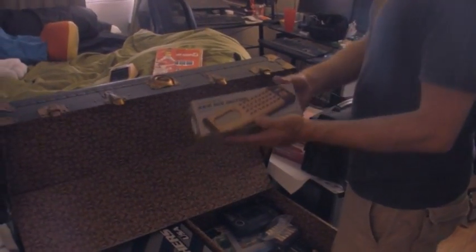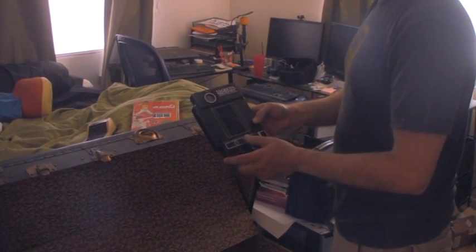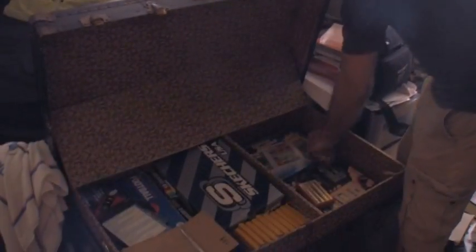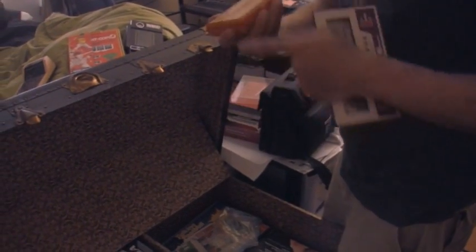Not so much a game, but if you bought this, you're on your way to really having major gambling problems. Digital Derby, Auto Raceway. It's almost a video game, but it's not. Here's a couple of Game & Watches. These are the only Game & Watches I have. Mario Brothers, Game & Watch, and a Donkey Kong Game & Watch.